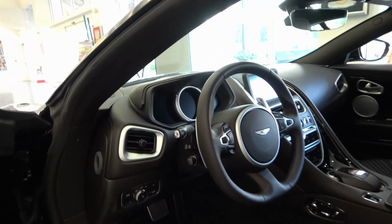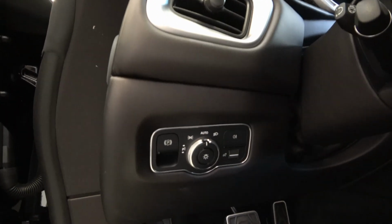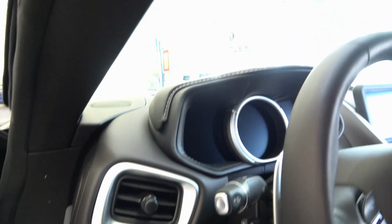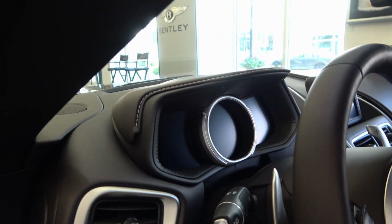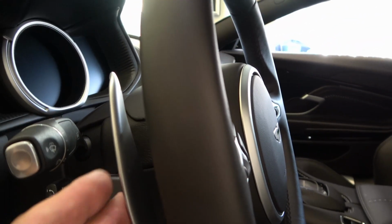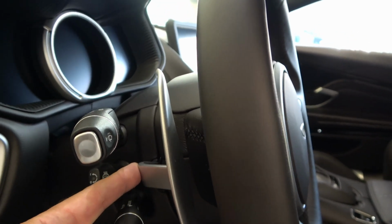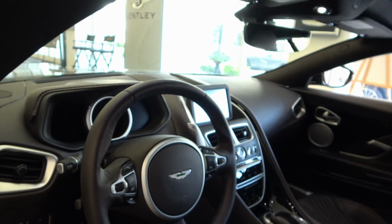All right, I'm going to jump in here, but before I do that, I want to show you the side of the steering wheel. So you have your light controls basically in here and your parking brake, and then this is typical of a sport vehicle, small screen, and then you can see these are paddle shifters, nice and cold to the touch. They're also mounted on the column, not on the steering wheel, so they stay in one place.